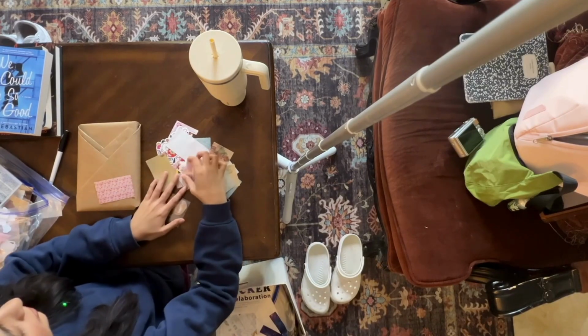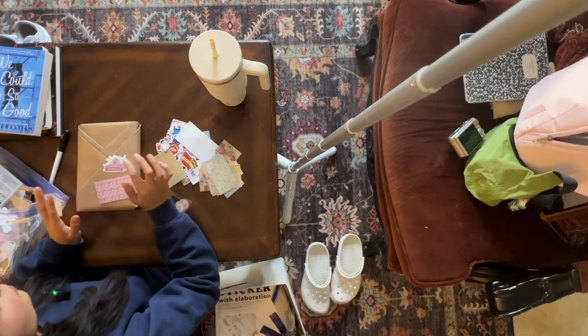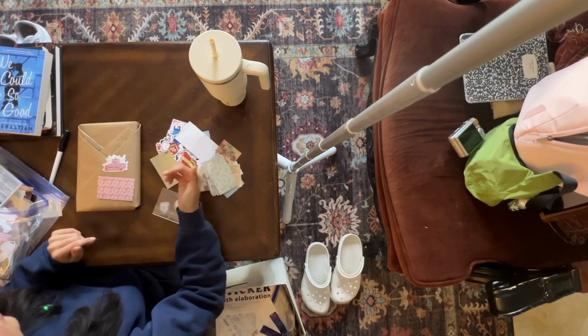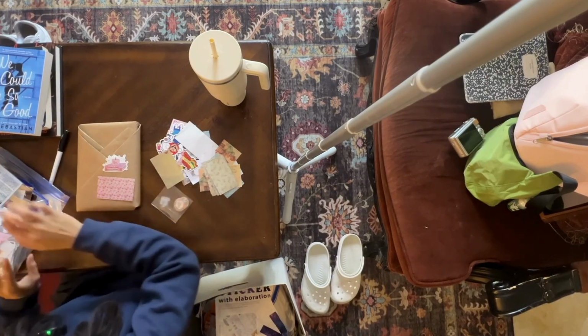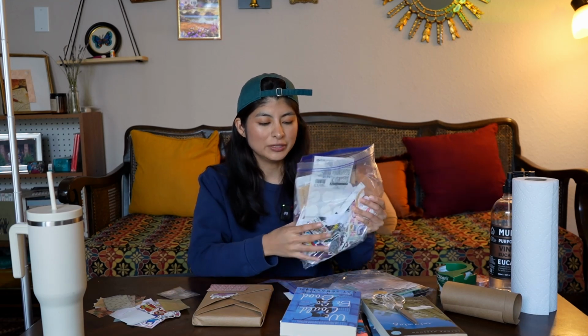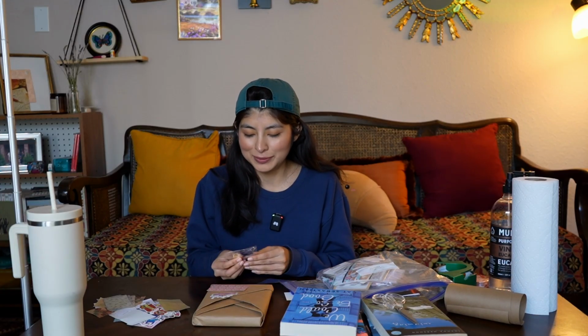So, since we searched up everything that is associated with it, I really like to put stickers and paper that are both associated with the actual book and with the theme of the cover. Sadly, all my stuff is in Ziploc bags, which is not really very efficient when it comes to being organized. And I think that may be a different video altogether. It's just me organizing my book bundle stuff. But yeah, so just watch me, I guess, decorate.